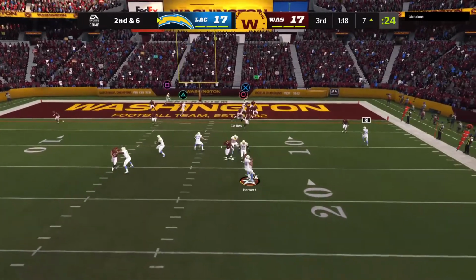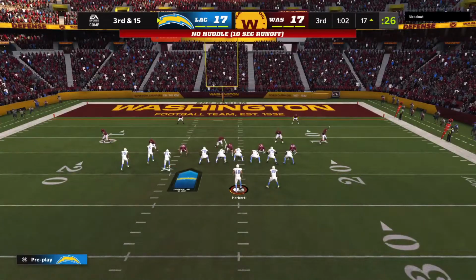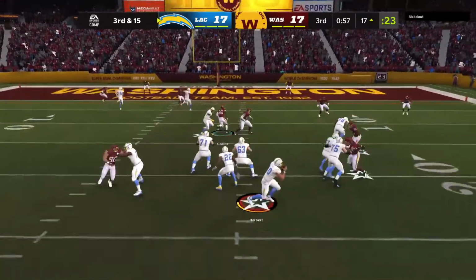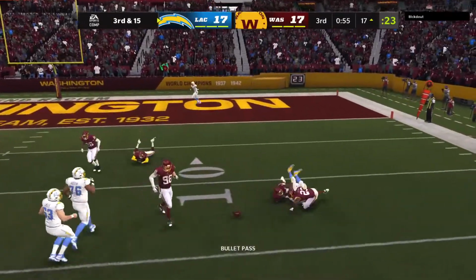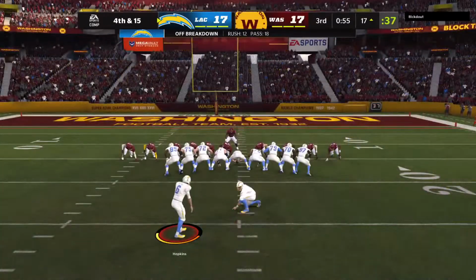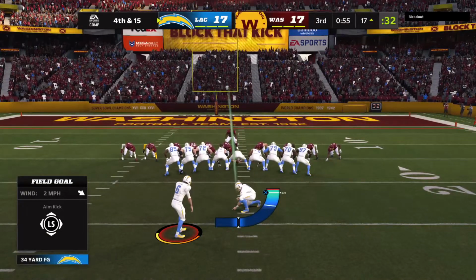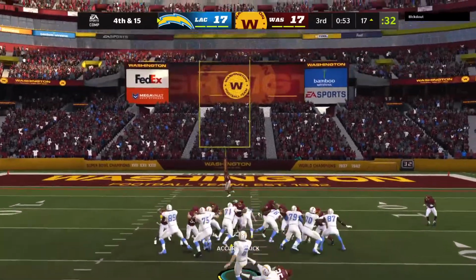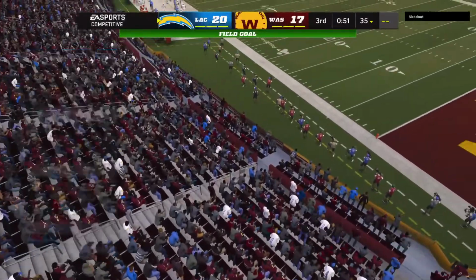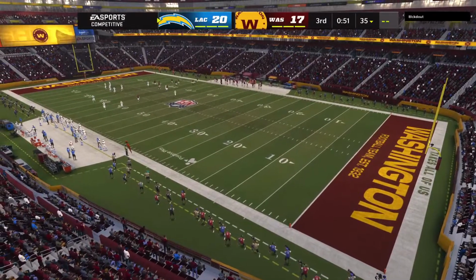Herbert. Going to go down. Sacked right around the 17. Herbert now. And he will not be able to hang on through the contact. It's incomplete. The coverage strong, and now it's 4th down. Hopkins' kick is good. And with that, they take the lead here, 20-17. So they put together a good little drive there, but ultimately stalling out in the red zone.